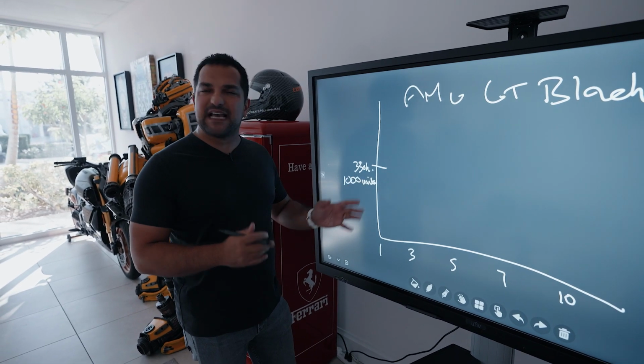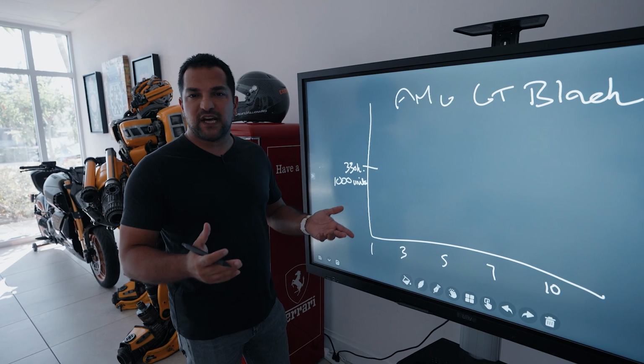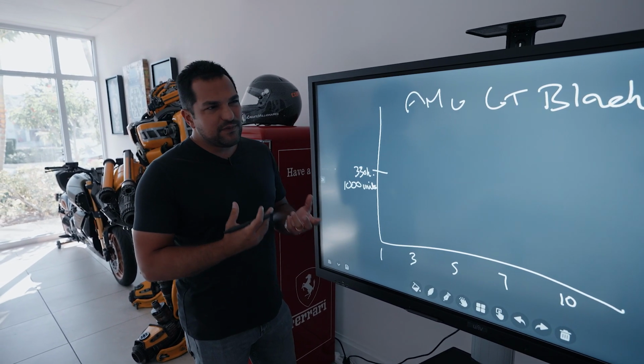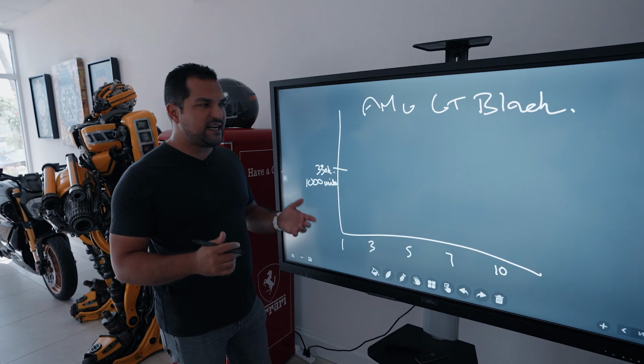Like the SL65 Black Series, trash. It was a really pretty car, but just a really bad bet because it was an SL65 with a body kit. It didn't really do anything exciting. It was really bad to drive, so it didn't really hit there. But when we look at, for example, the SLS Black Series, it was a better version of something incredible already, and it held its purpose.